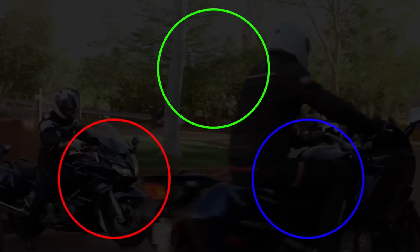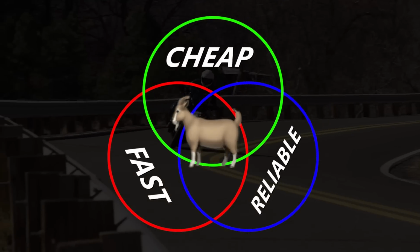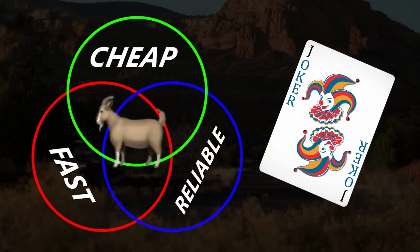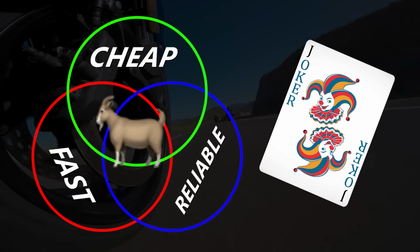The normal Venn diagram for motorcycles includes 3 categories: fast, cheap, and reliable. And very few motorcycles can satisfy all 3 requirements. And the ones that do usually have one factor outside of the Venn diagram that is determining why they're so affordable despite being fast and reliable.